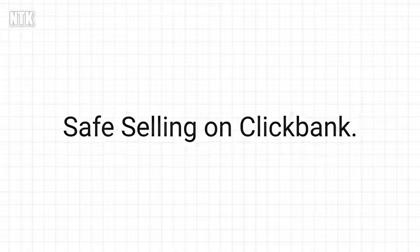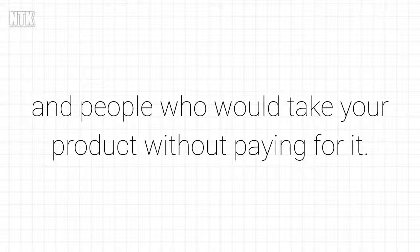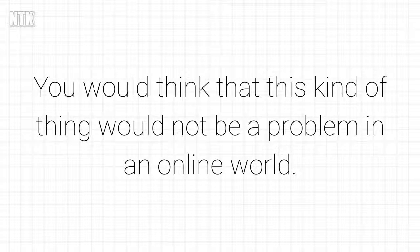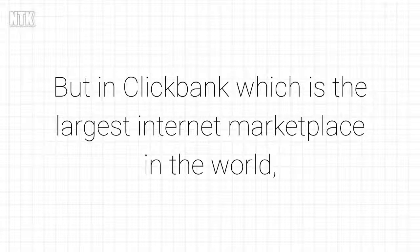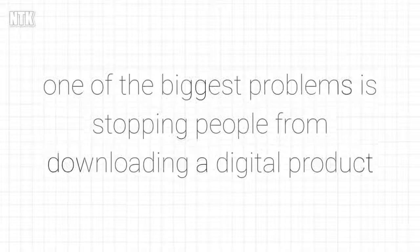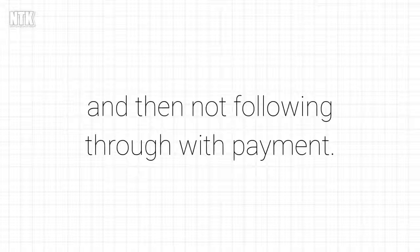Safe selling on Clickbank. In the non-internet world, retailers are always fighting a war with shoplifters and people who would take your product without paying for it. You would think that this kind of thing would not be a problem in an online world. But in Clickbank, which is the largest internet marketplace in the world, one of the biggest problems is stopping people from downloading a digital product and then not following through with payment.